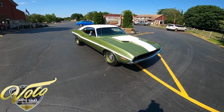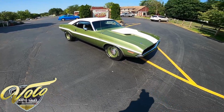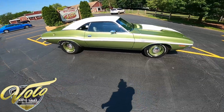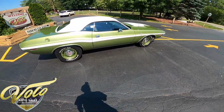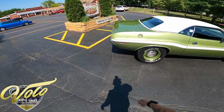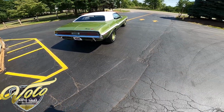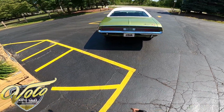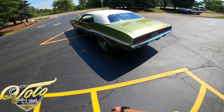I want to invite you on a virtual test drive of a 1970 Dodge Challenger R/T. This one was rotisserie restored. Looking at the paint, it looks gorgeous. Lines look straight. It has the 383 Magnum, which is numbers matching as well. Absolutely gorgeous car. The white vinyl top looks great. I love this green. It screams late 60s, 70s to me.